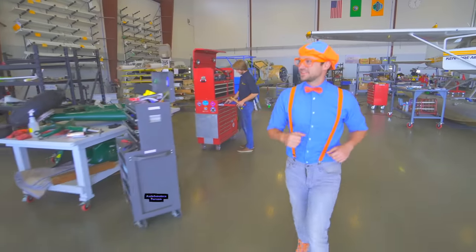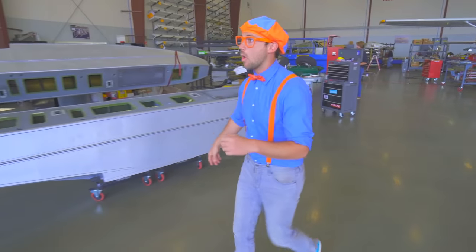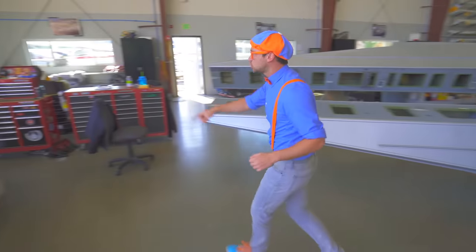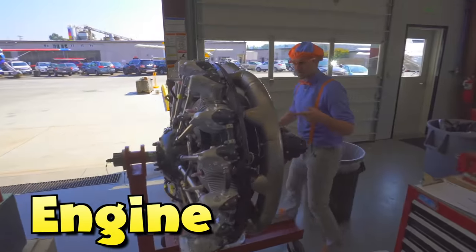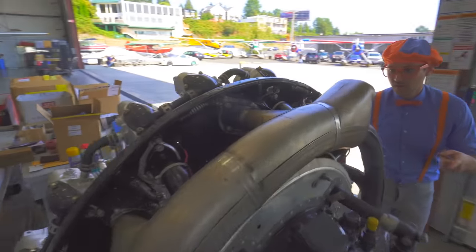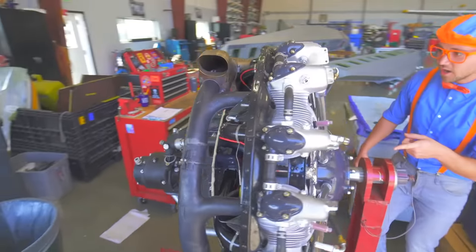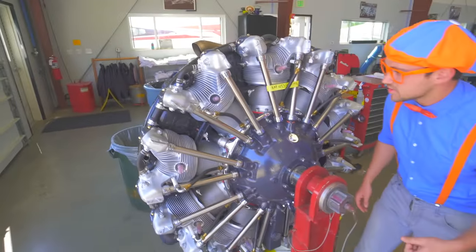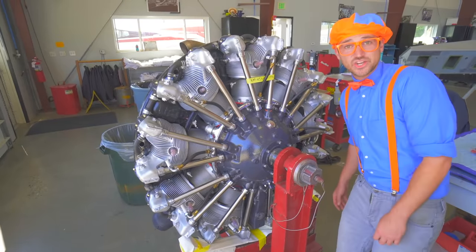A maintenance person. Ooh, more floats. Whoa, and another engine. Whoa, so interesting. Wow. Oh, look over here. It's so cool looking. Well, this maintenance shop was sure fun to check out.